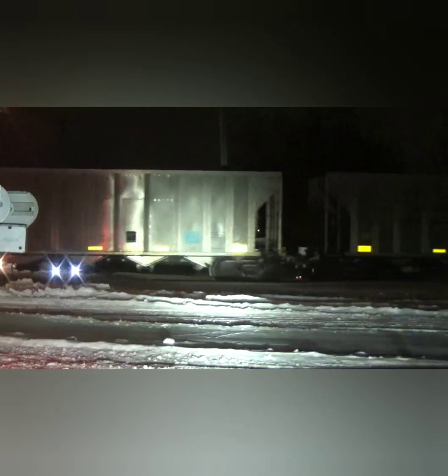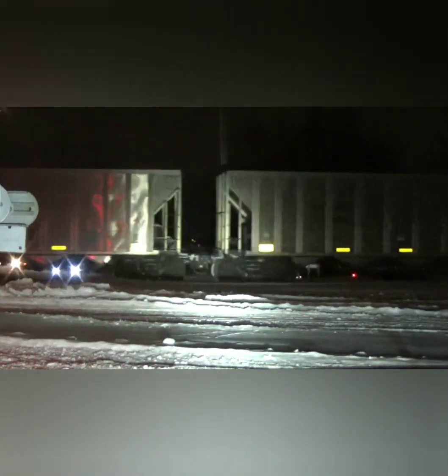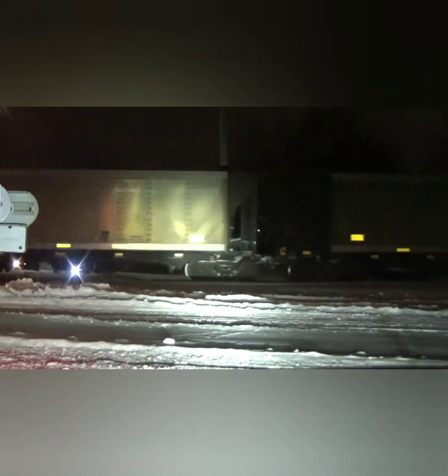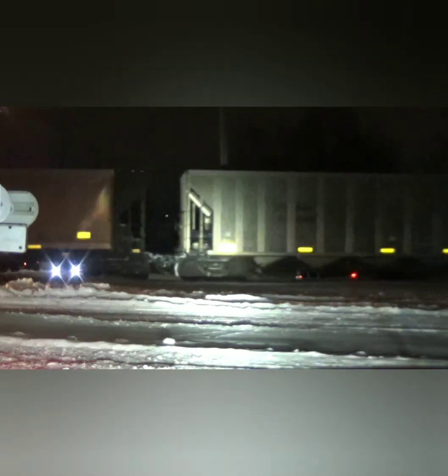And now we have an eastbound grain train coming, which I believe, yeah, this is going east. So let me do my camera so I can get some good pictures. I'm going to put you guys facing the coal drag right now so I can get pictures.